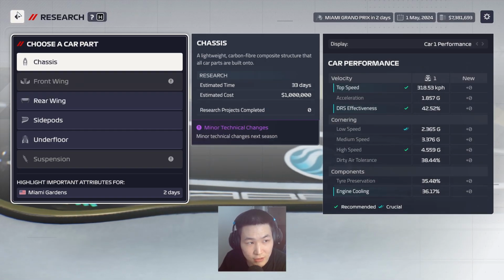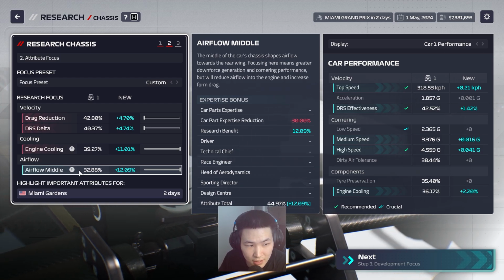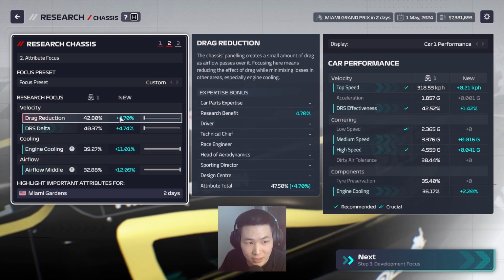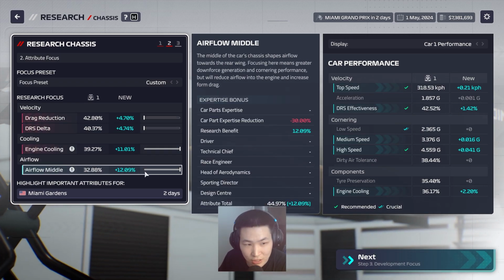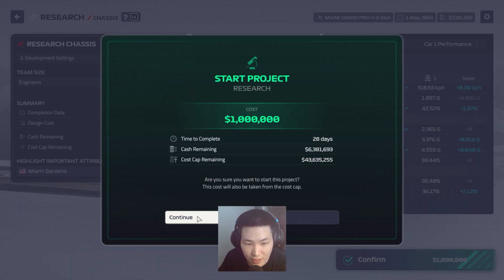So let's research now to protect a lot of the things for the regulation change. The regulation changes will be affecting engine cooling and airflow middle. We're going to lose 30% on airflow middle and engine cooling 10%. So we're going to do this research to emphasize these two, because these parts will not be affected, but we'll still have a benefit of around 4.7%. So that's good. We'll just get this research in and use the remaining engineers for that. $1 million to protect some of the stuff for next season. I'm starting now because this time stacks up, and we want to be ready by the end of the season to have a car that performs better in the following season.